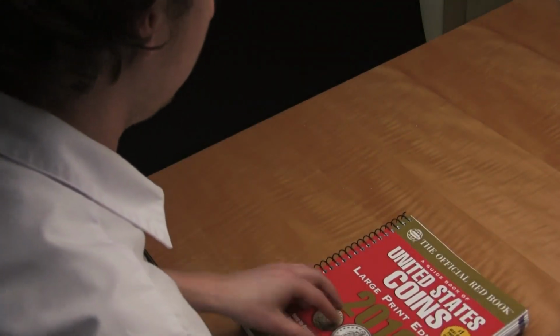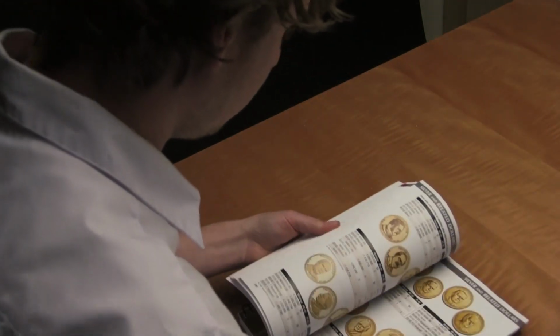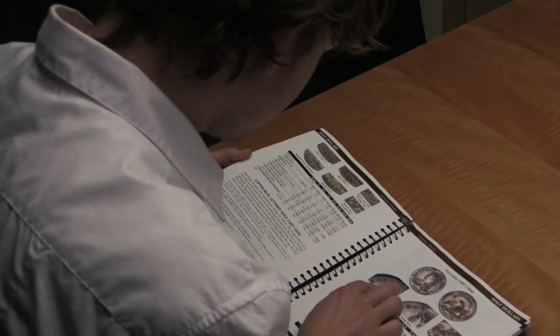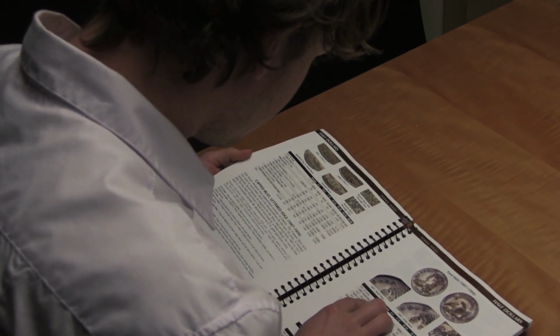We often ask them if they're up to researching their collection, and if they want to do that, using the Guidebook of United States Coins, otherwise known as the Red Book, is a great source to help them to find out if they have any coins that are particularly valuable.